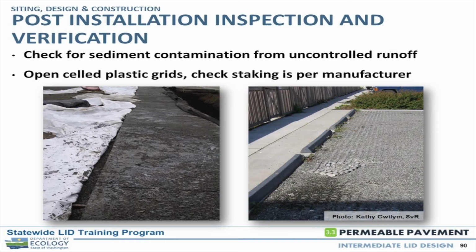And so we need to get those edges dealt with, and deal with any differential settlement. Say you put down your permeable plastic grid material, and then you put your landscaping in flush, and then three months later the adjacent landscaping settles a little bit and you now have a tripping hazard. That's a very common post-construction issue with the pavers, so really make sure that the edge is secured and that the adjacent grade is dealt with.